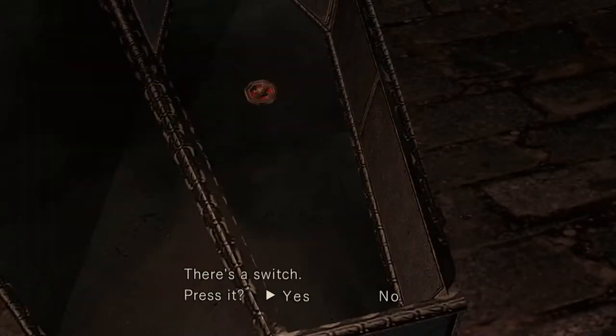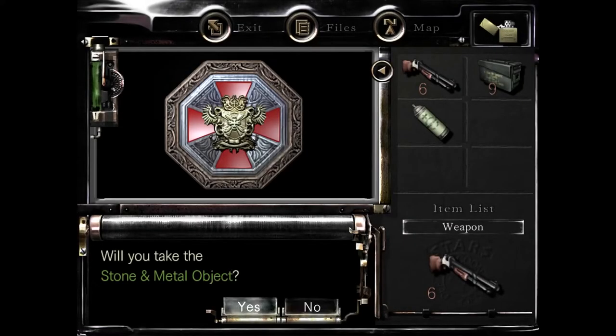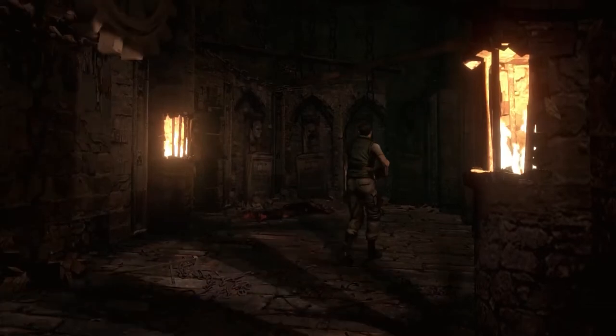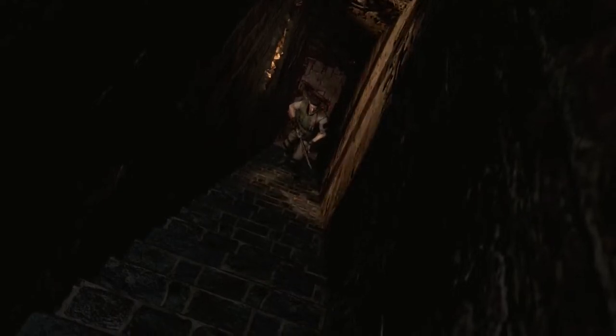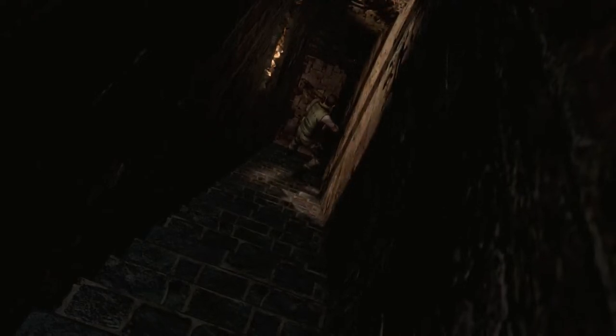I mean, he's not moving. Take the shotgun shells. The switch. Press the switch. Okay. And there's something here. The stone and metal object. Okay. Take that. Kind of expecting him to get up. But nah, he's just gonna... Is it really one hit down? I guess so. I was expecting more of a fight out of him.